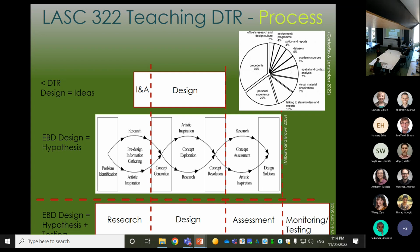So what I decided then is to have a much longer studio project. Now this model comes out of the work of Milburn and Brown, 2003, when this movement was just starting. And it's a much longer process, okay? It includes a research phase, so it's largely here. And then you've got a more artistic inspiration, a design stage here. And then you have another research stage here, which is more about assessment.